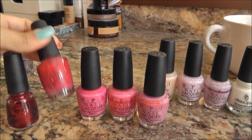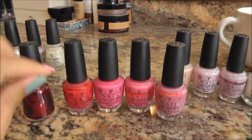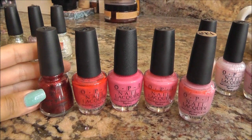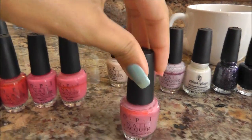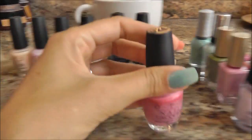And then Dutch Tulips, one of my favorite red creams of all time. Ooh, if you like red cream, Dutch Tulips is gorgeous. And then Ruby Pumps from China Glaze. So I'm going to keep those. I don't wear this one very often, but again, that's kind of like a winter color for me. But this one, I never touch. This is Japanese Rose Garden. Pretty color, but I've got to pass that on.